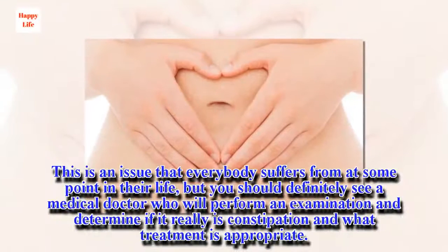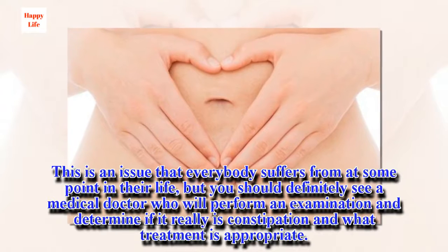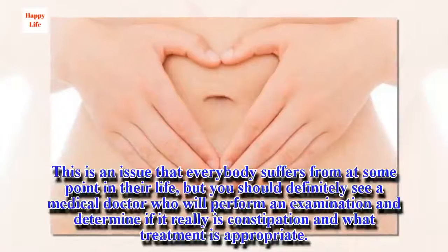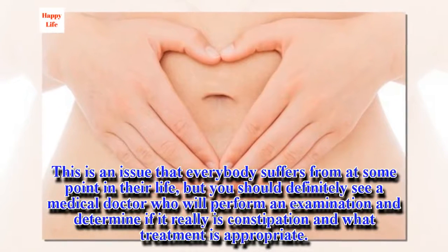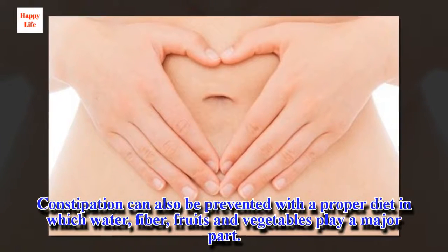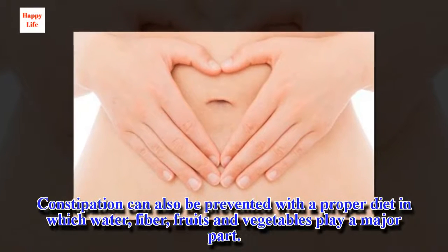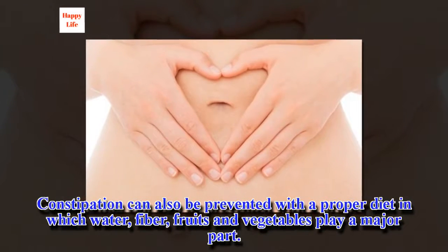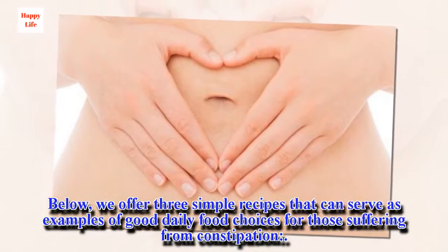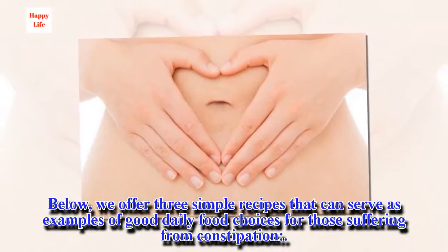This is an issue that everybody suffers from at some point in their life, but you should definitely see a medical doctor who will perform an examination and determine if it really is constipation and what treatment is appropriate. Constipation can also be prevented with a proper diet in which water, fiber, fruits and vegetables play a major part. Below, we offer 3 simple recipes that can serve as examples of good daily food choices for those suffering from constipation.